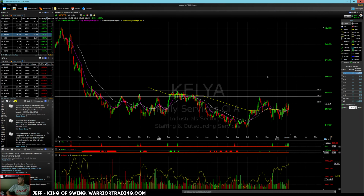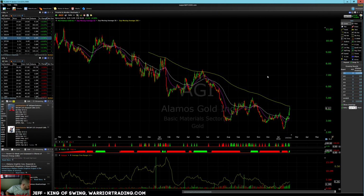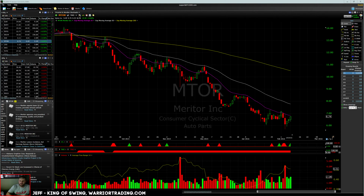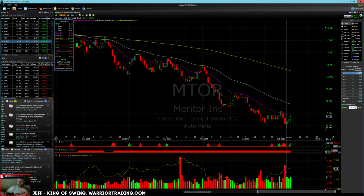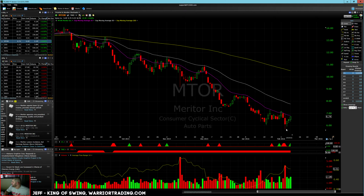Alright, moving on to the next here. Gold's moving up, not surprising. MTOR. It's really just looking like a potential reversal setup, but it is a perfect bear flag. This is a perfect bear flag.